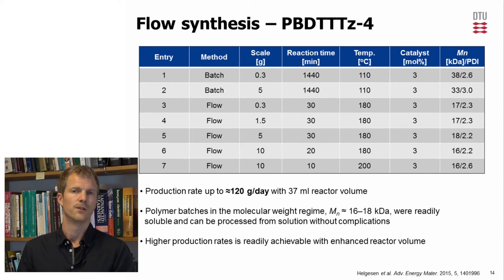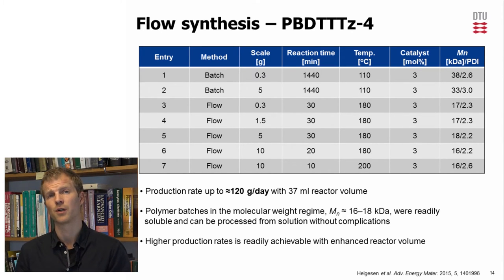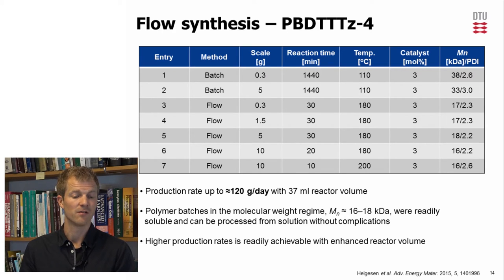This effective production rate indicates the scalability of the flow synthesis, where even higher production rates, which are required for industrial applications, are readily achievable with an enhanced reactor volume. You can then increase the flow speed and pump larger quantities through your system per day.